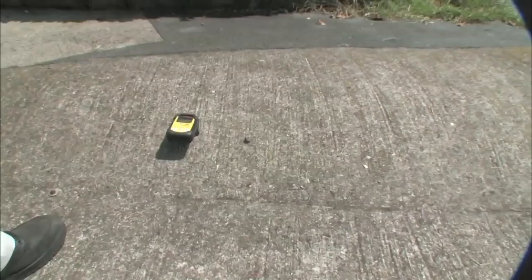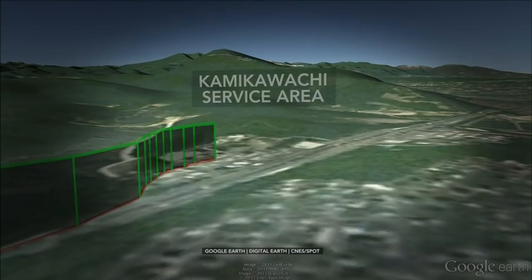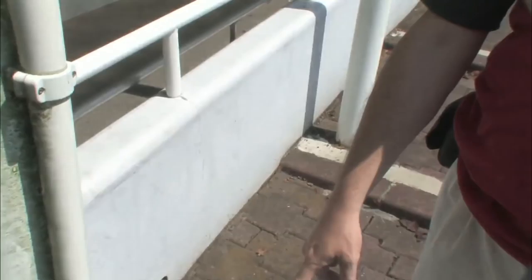In Japan these days, you never know where you're going to find a hotspot. We are at a highway rest stop, halfway between Tokyo and Fukushima, and we're looking for the kind of hotspot you'd just as soon avoid. It's on the roof. The cesium didn't really stick very well, so it all flushed down, and when it hit the concrete or the stone here, it bonded. So this is like a micro hotspot.